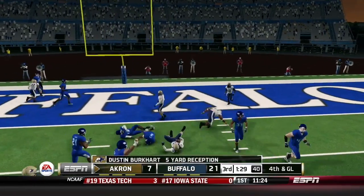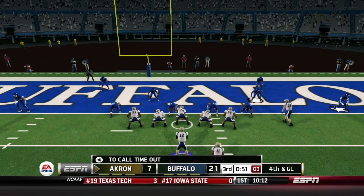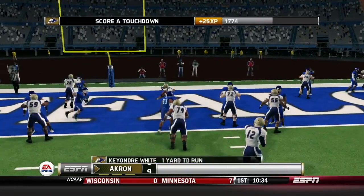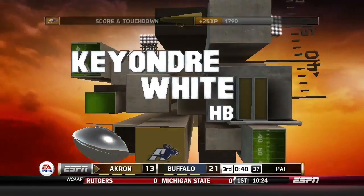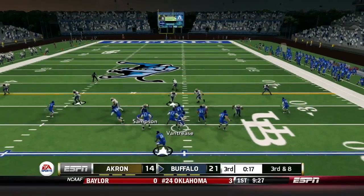Throws underneath, caught by Burkhart down to the 2. It'll be 4th and goal, and will Akron go for it? They will. 4th and goal from the 2-yard line. The give goes to White. Keandre White into the end zone for the touchdown. And Akron has made this back to a 1-score ball game here late in the third quarter.